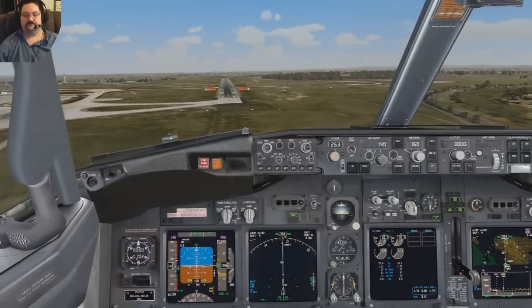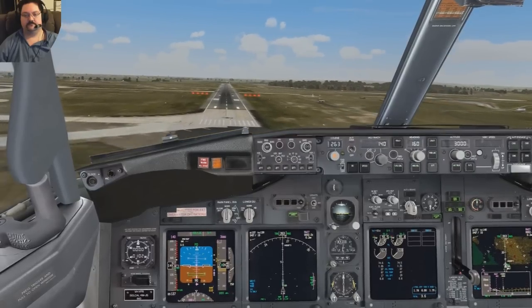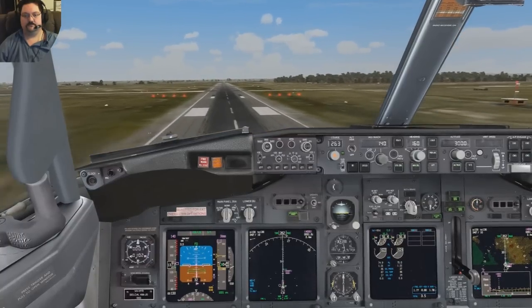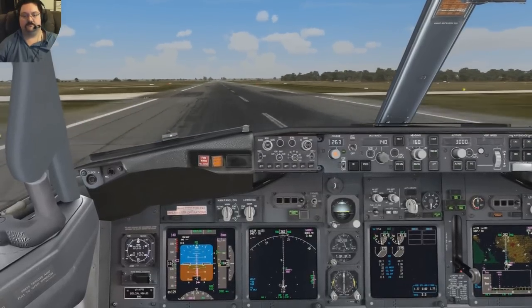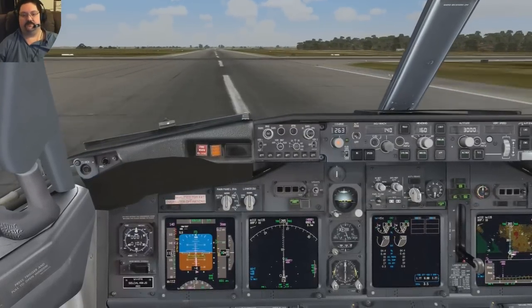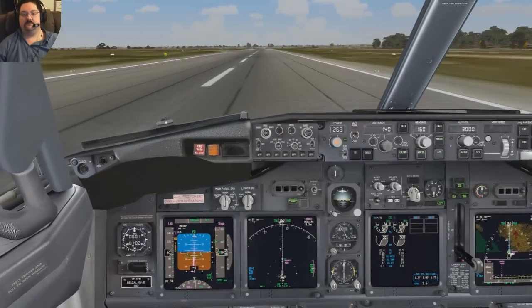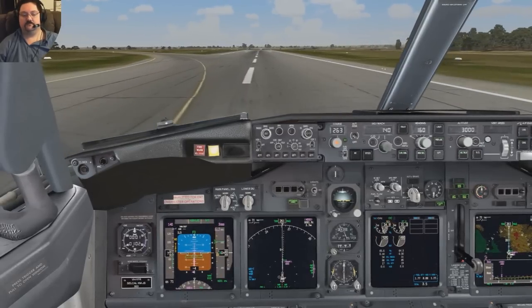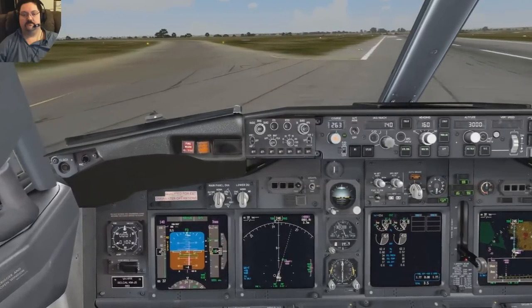Going visual. Landing. 100. 50. 30. 20. 10. Crosswind right there at touchdown. There we go on the rapid.